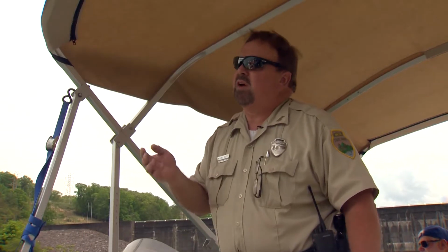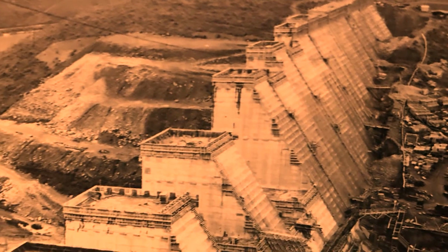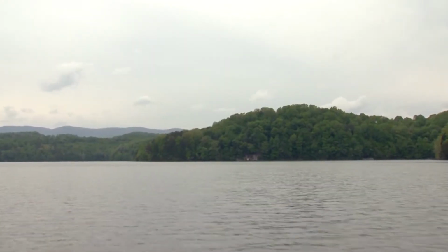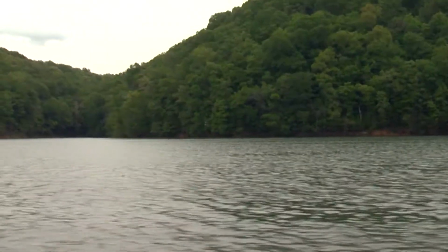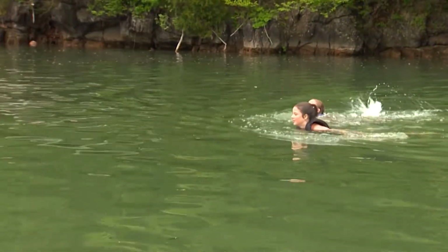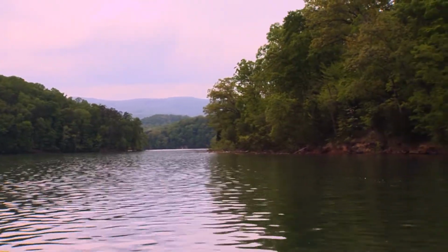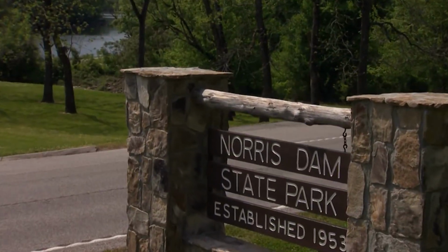This lake encompasses 5 counties. The lake was formed in the 1930s with the construction of Norris Dam, built to control continuous flooding. Power generation was the second reason for building the dam. And as an added bonus, residents receive a massive reservoir for recreation with 800 miles of shoreline. Beautiful Norris Lake, very deep water, very clean, an excellent lake to ski, swim, and fish. And more than likely 65% of the land around Norris Lake is in public hands. That includes more than 4,000 acres for Norris Dam State Park.